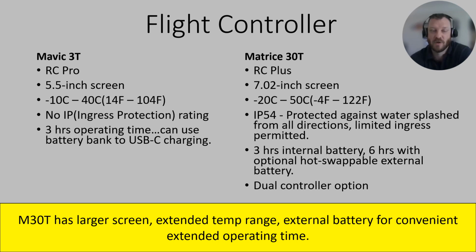All right, so the flight controller. You get the extended temperature ranges. You've got a larger screen on the RC Plus. There is an ingress protection rating, and that 4 is protection against water splash from all directions. Limited ingress permitted. We get about equal internal battery operating time, and then the M30T, or the RC Plus, has the external battery that can be added and extends the time up to 6 hours. And then, of course, it's hot swappable. If you wanted extended time on your 3T controller, you could always use a battery bank to extend that.